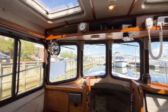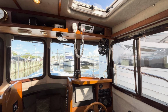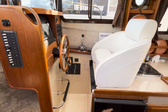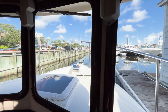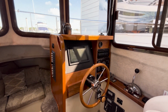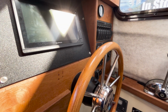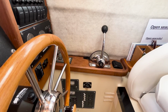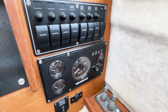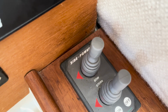This vessel boasts a panoramic view from the helm. From the helm, the Garmin chart plotter is easily viewed, and the vessel's controls are in comfortable reach of the operator. Maneuvering and docking are simplified and effortless with both bow thruster and stern thruster.